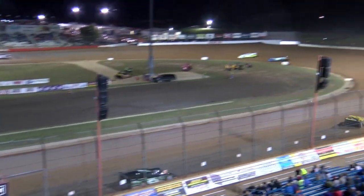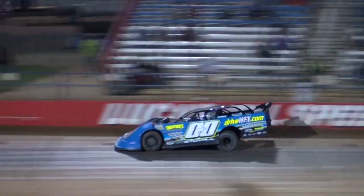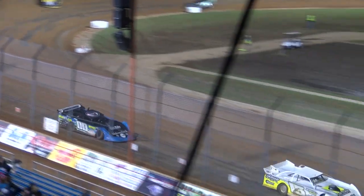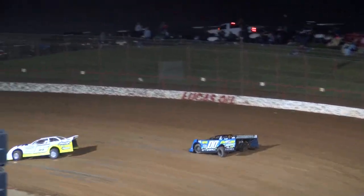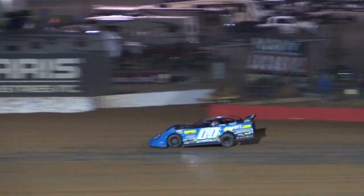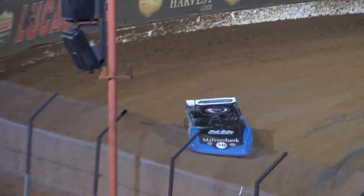Rolling off turn 4, he will come to the white flag next time by. Jesse Stovall trying to go to victory lane here to wrap up the 2017 MLRA season. He has 1 trip left around the Lucas Oil Speedway. Moyer 2nd, Simpson 3rd. Down the backstretch, Stovall won't go winless on the tour in 2017. He wins the final night of the year.